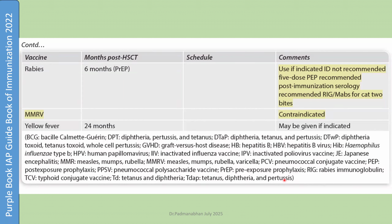Why do you think it is the reason? The reason I think is because no study has been done in immunocompromised patients. That might be the reason why they are telling it is not to be given intradermal. And MMRV, the measles, mumps, rubella, and varicella combination, is not available in India as far as I know. It's not given in this schedule.